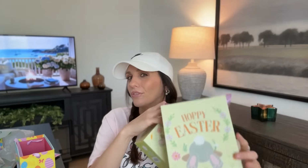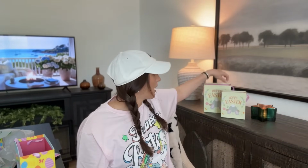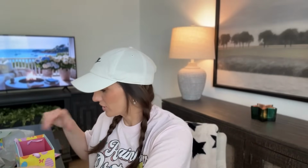So I got the two just in case I had run over of items, but I didn't need two of the big ones. I thought it would be cuter for gift giving. You get all your stuff in here, you set it up, you put everything out, and it kind of looks like this. That's what I was envisioning and why I decided to do two different sizes.